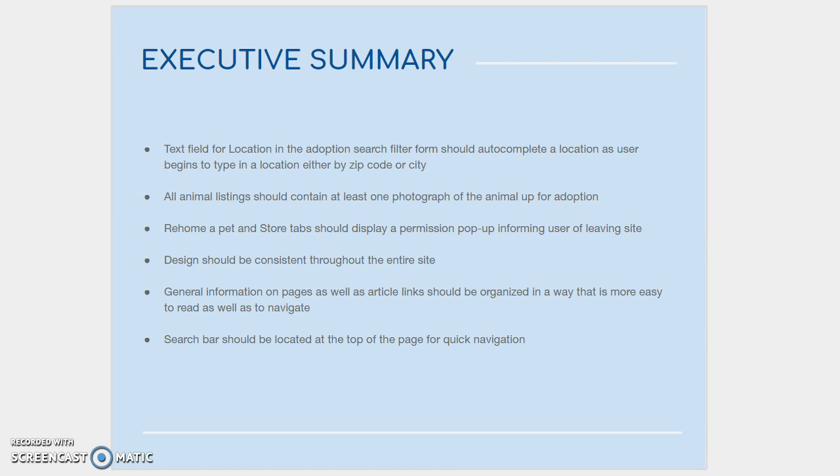So my first recommendation is that the text field for location should have an autocomplete feature, and this would automatically fill in the location as the user begins to type. Number 2, all animal listings should include at least one photograph of the animal up for adoption. Number 3, the Rehome a Pet and Store tabs should display the permission pop-up informing the user that they're about to leave the site. Number 4, the design should be consistent throughout the entire site.